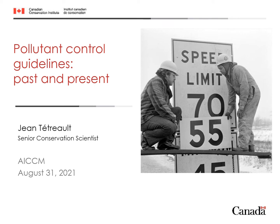Pollutant control guidelines, past and present. So it is a very short survey or review of the proposed guidelines in the past up to now. More the beginning and the end than the middle. But anyway, I'll do my best, and you will see that sometimes I'll make some link between the speed limit in the road.